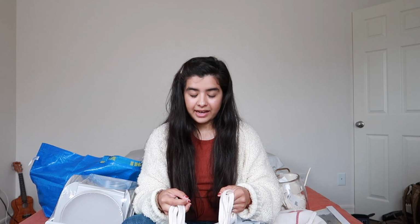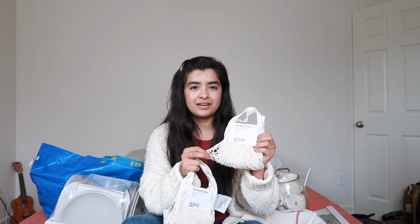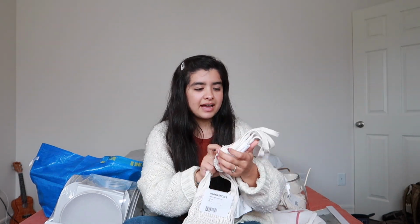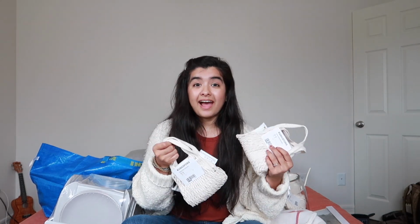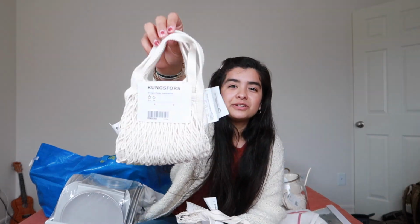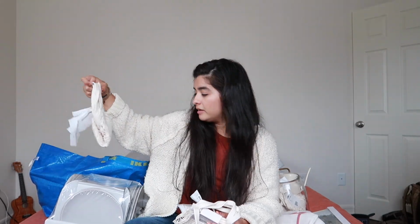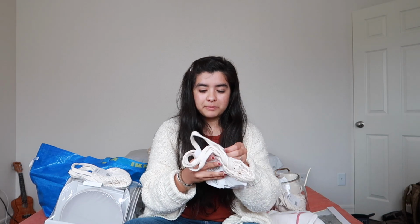Anyway, I actually went online to Ikea, and I screenshotted the things that I loved. And I knew that sometime I was going to be going to Ikea. And I had screenshotted these really cute netted bags. It's like that net material, and I just thought these were so cute. So once I saw these in the store, I was like, I have to get these. They're really cute, and I feel like you can put fruit or vegetables in these and just hang them up on like your wall.